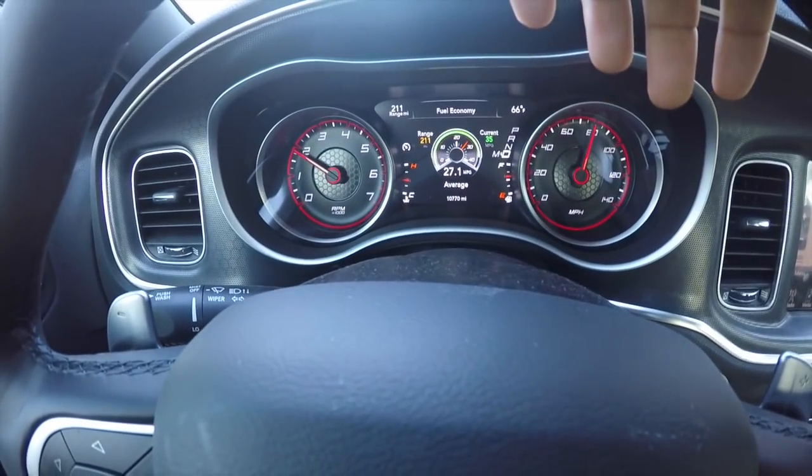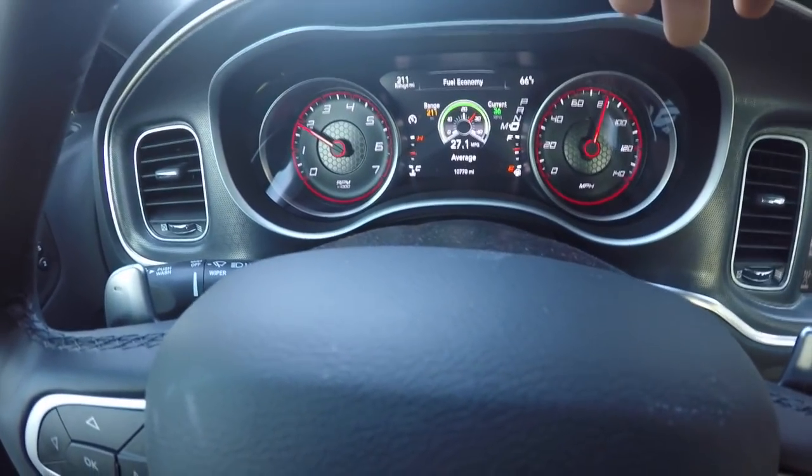All right, so we're back. We're about halfway through the drive. We are sitting at 27.1 miles per gallon. We are currently in some road construction, so we're cruising, going about 70 right now, but earlier we've been pushing between 80 to 85.